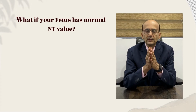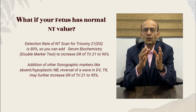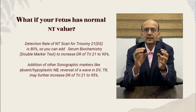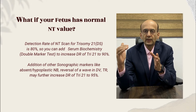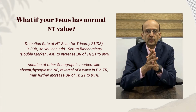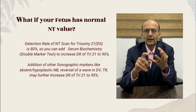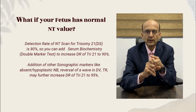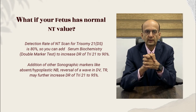What if your fetus has an NT below 3 millimeters, that is, a normal value? Now, the NT scan has a detection rate of trisomy 21 to the tune of 80%. So to increase the detection rate in such cases, we recommend a combined test, that is, add the double marker test. So the detection rate goes up to 90%. And further to increase the detection rate or sensitivity, we add a few more sonography parameters like nasal bone, ductus venosus, and tricuspid regurgitation. Altogether, the detection rate increases to 95%.